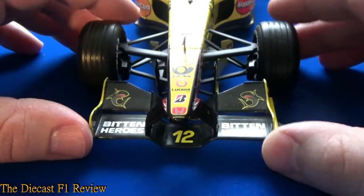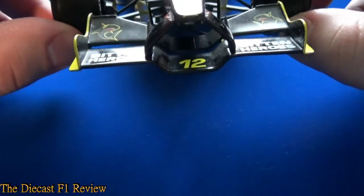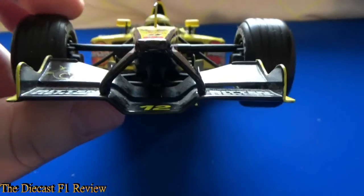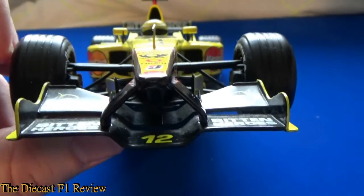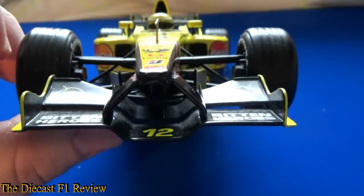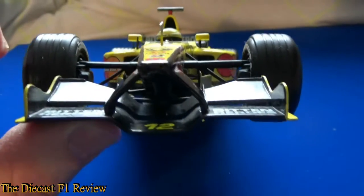You can see the profile of the front wing pillars and the nose sections. If I just tip the camera up so you can see the front wing there. Very wide front wing supports, a very flat nose. But if you painted all the cars white in 2001, the Jordan would stand out because it was one of the only cars to have this sort of design of nose.